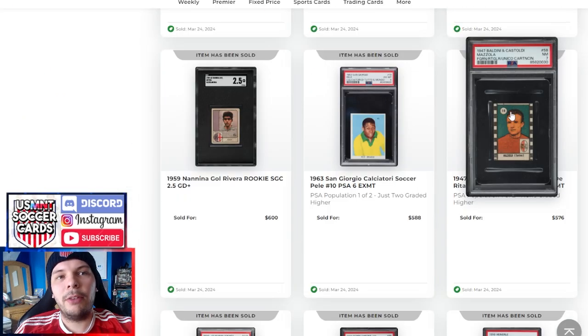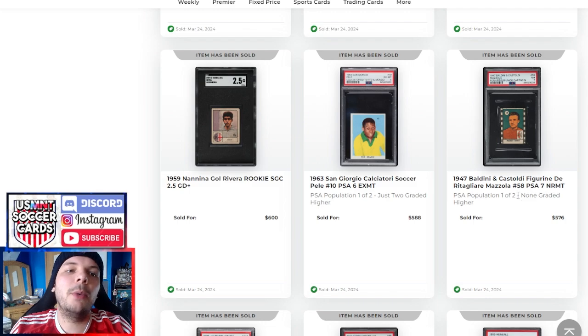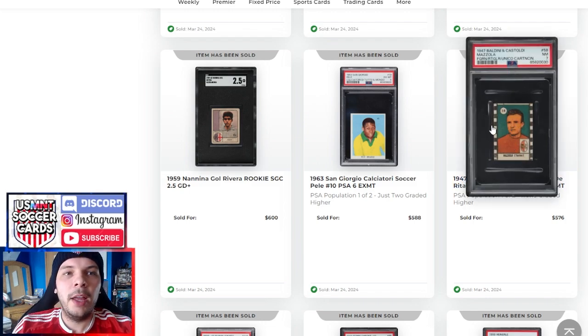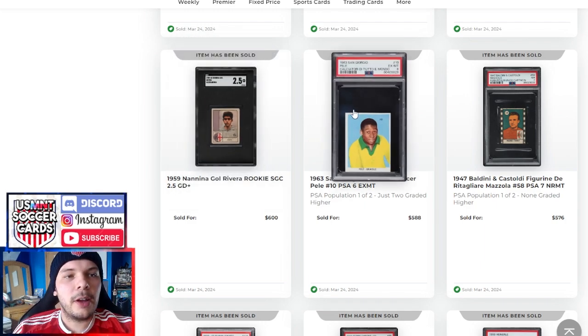last year, so about what you'd expect within the range. In this row, a Mazzola from 1947. At first, PSA 7 kind of struck me as really high grade, but then you see pop 1 of 2, and it must just be one of those sets that tends to have more in high grade for whatever reason. We have a Nanina Rivera in a 2.5 going for $600. Really, really nice look to that one. The Naninas always look great.